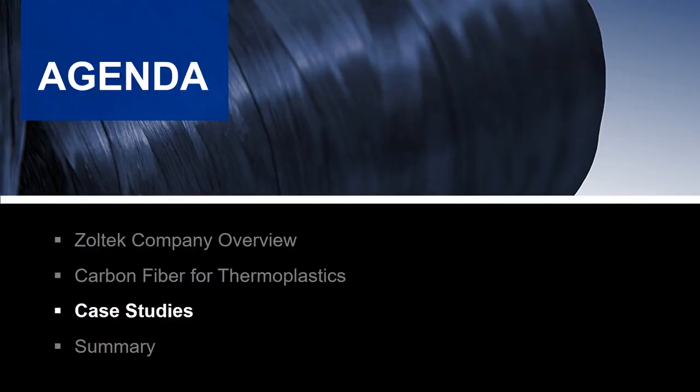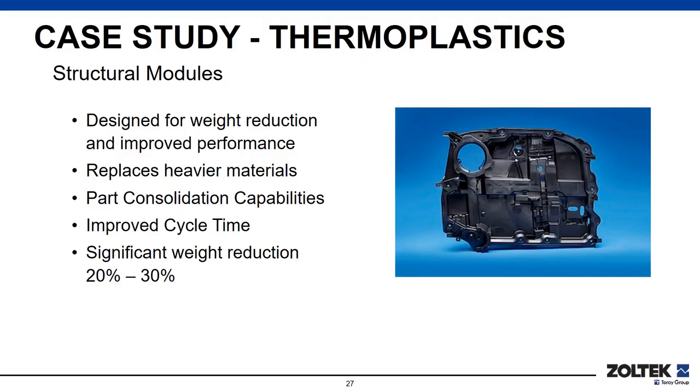To show the advantages that carbon fiber can bring to thermoplastics, I will cover a couple of case studies in the following slides. The first application that I'd like to highlight is a consolidated inner door module assembly. Polypropylene reinforced materials are being considered as a top material candidate due to design freedoms, economics, and lower cycle times. The typical application allows for part consolidation while improving part performance.